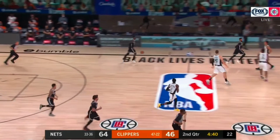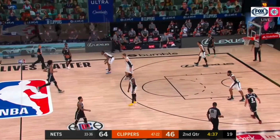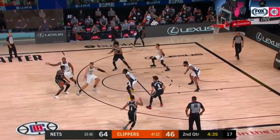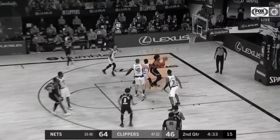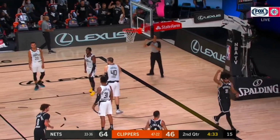I'm going to preface this by saying this play is not Reggie Jackson's fault, but he doesn't make it any better. We're going to see where he's located on the floor, and as the tape rolls, Jared Allen is going to roll, and Landry Shamet is supposed to tag the roller here, but he doesn't, and in doing so, the pass is made to Allen, and Reggie Jackson fouls him very softly and allows the basket to be made. You have to foul harder.